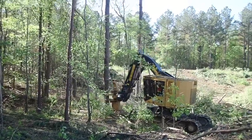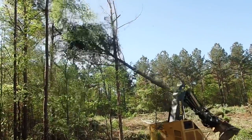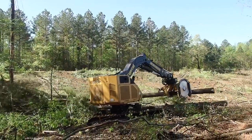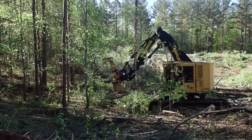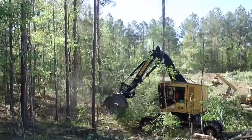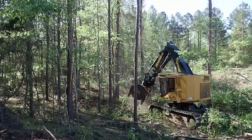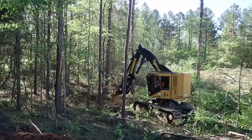That's what you got to do to hold that machine up. That's a good tree there. You're going to knock that dead one down. Gonna be Matt. Take it and throw it crossways in front of you and get your tracks on it. Hold you up. That over there is gonna be Matt. Just keep bridging you a pad to go out on.